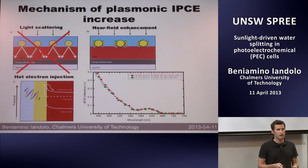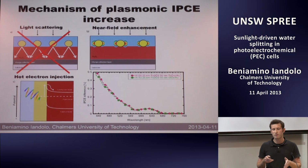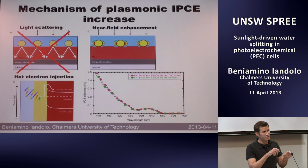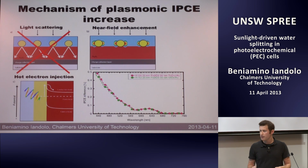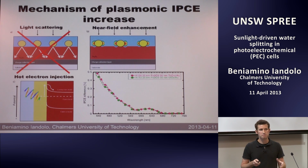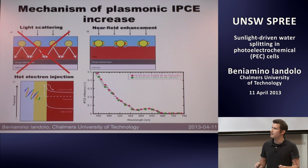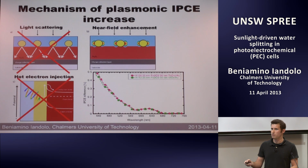For what concerns hot electron injection, we have done a test where we just replace the titanium oxide layer with fully oxidized silicon oxide, and we see that the IPCE difference curves basically don't change. So this makes us think that in our case, electrons do not have the possibility to be injected from the gold into the hematite, thus ruling out this mechanism.